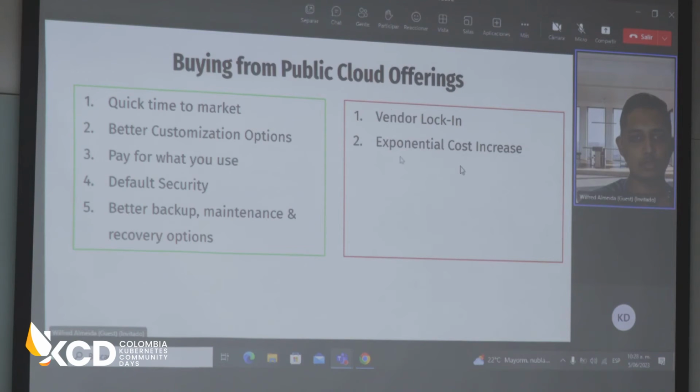Then there is exponential cost increase. So up to a certain degree, these components are free, but for production and business workloads, they charge, and the cost can be exponential. Even if you have an instance running, you can be billed. So exponential cost increase happens with these clouds.